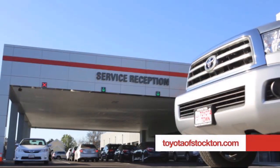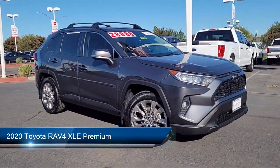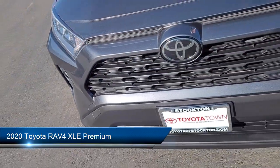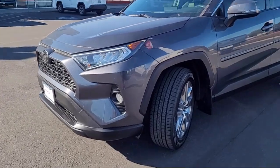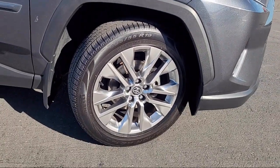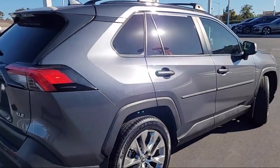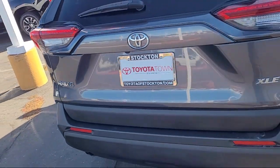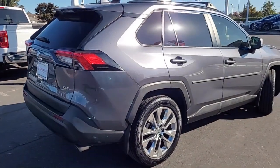And here's another example of a great Toyota factory certified vehicle from our huge selection of quality pre-owned cars, trucks, and SUVs, and comes equipped with Softex seat trim, rear view camera, Apple CarPlay and Android Auto, rear spoiler, speed sensing steering, alloy wheels, auto high beam headlamp control, steering wheel controls, and has less than 65,000 miles on the odometer.